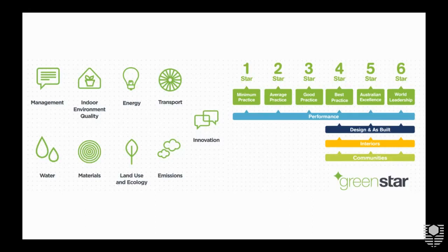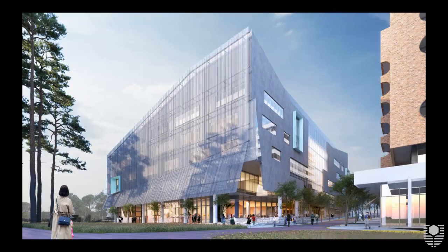However, one area I would like to touch on, which relates to the Green Star rating and the serious environmental performance of this building, is a distinctive design element as well. And that's the external screen. So this element wraps around most of the building on the north, the east and the west facades, and it works as an external sunshading device that keeps out the heat and glare while still allowing views out from within.